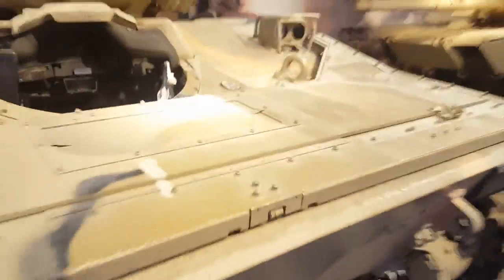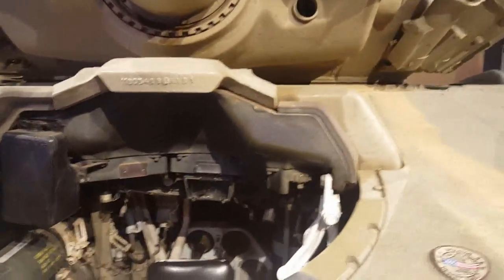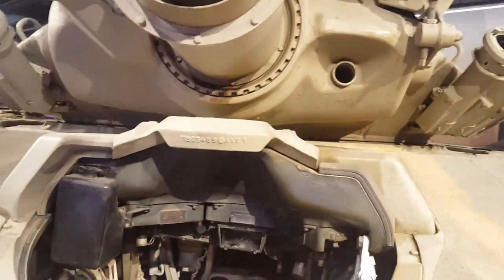They do plan on wiring some of these vehicles with internal lights so that you can see what they look like. This was, I think, Mr. Littlefield's favorite vehicle of all.